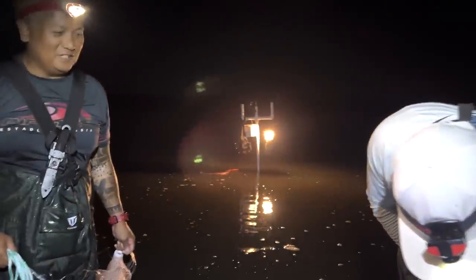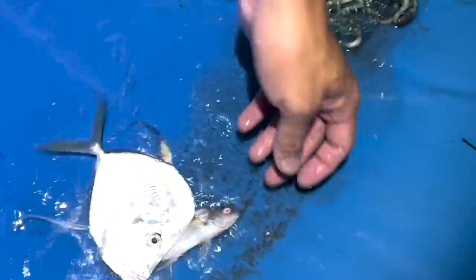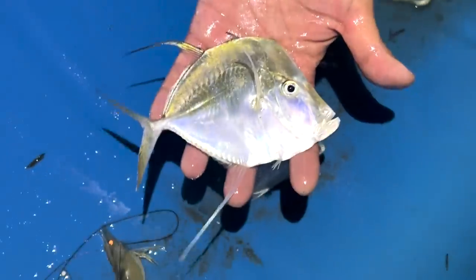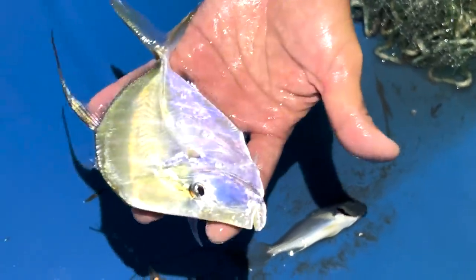It's a beautiful looking fish, man. Oh, yeah. That's the best bait right here. This one? Yeah, small one. Look at that moonfish. That thing is beautiful. Wow, look at how skinny. Good eating fish, but too small. See ya, buddy.